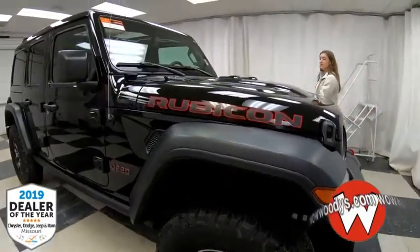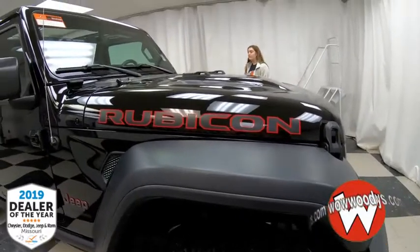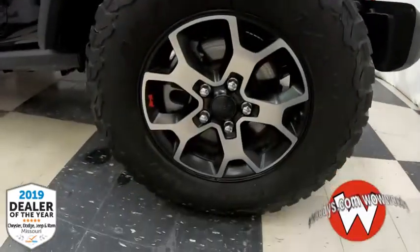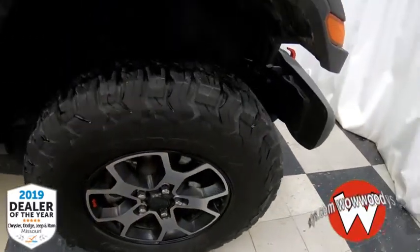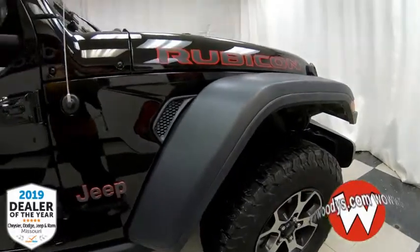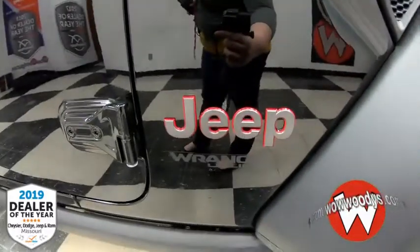You have your Rubicon badging across the side, and your engine is a 2-liter inline-4 turbo e-torque. Then looking down at your wheels, they are 17-inch wheels, massive tires, and they are trail rated, so you have your trail rated 4x4 badging, and your Jeep Wrangler Unlimited badging, your decal.